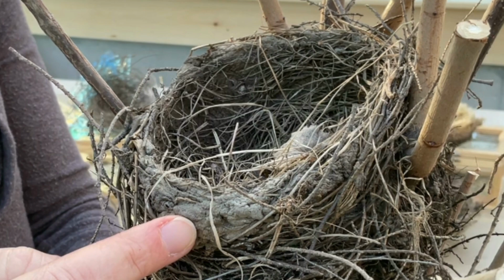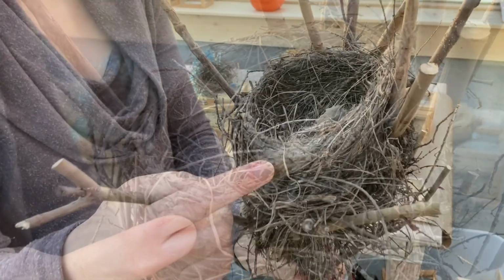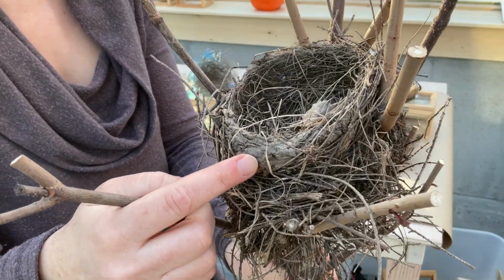So there's one last material that I want you to notice. Can you see this that I'm pointing at? This is actually mud, and birds use it kind of like glue. They put it on when it's wet, and then when it gets dry, it gets nice and hard and holds everything together.